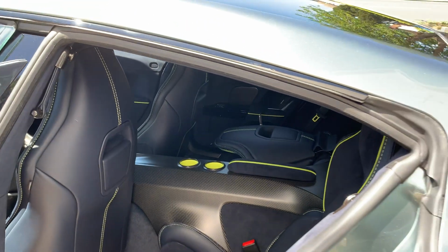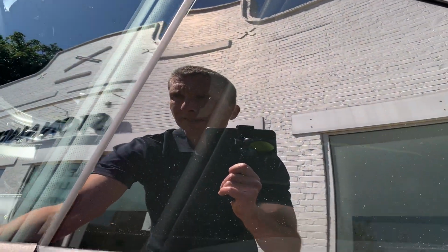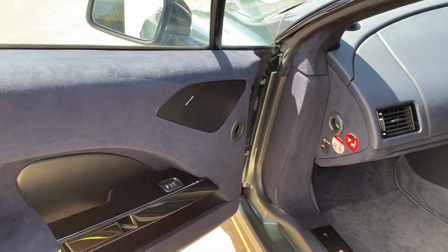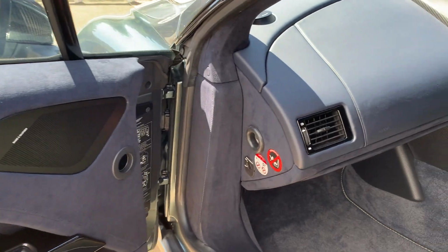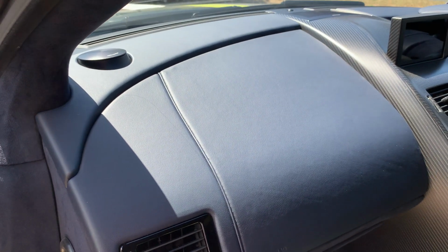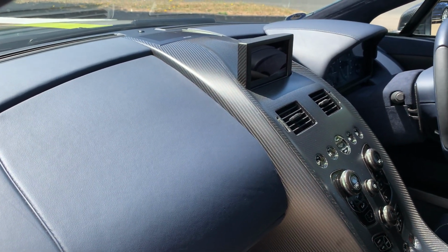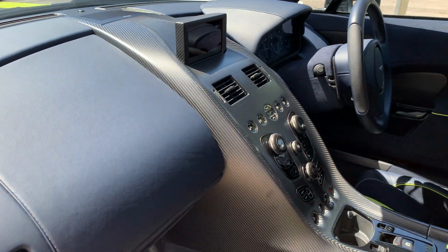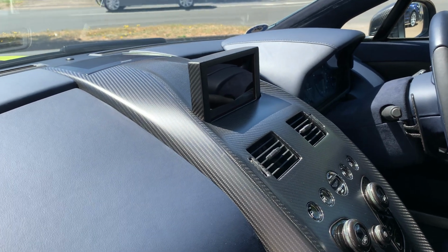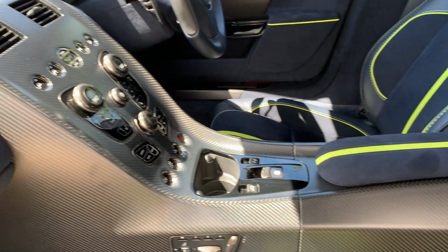Okay, into the front. So this car is specified with the B&O sound system, which is a 1000-watt system. Tweeters rise up out of the dashboard as it's switched on, and it just gives phenomenal sound quality. The carbon centre console was a feature of the AMR, so it is unique to the Rapide AMR with a fixed infotainment screen there in the middle. You can see the AMR signs come up, and then it falls all the way down through the centre of the car.